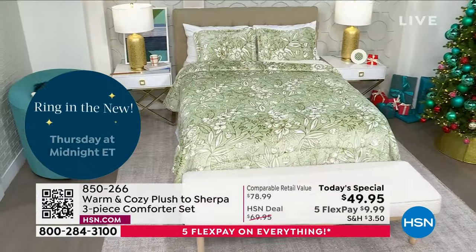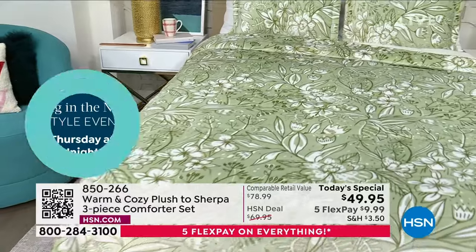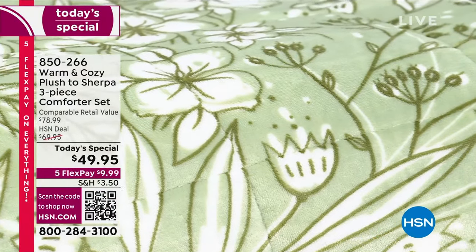I'll tell you what, we have insanely cold air conditioning. My husband needs it sub-zero. I can see this on my bed a lot more than just for the winter months. That looks like a garden. I love that one. It looks like a garden if you had white pillows to go with it.